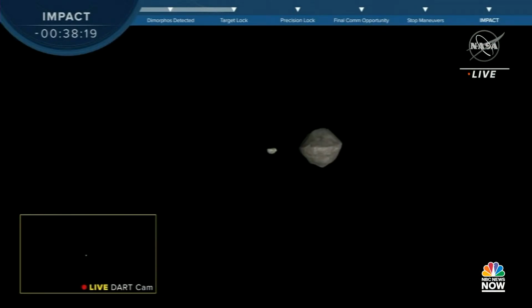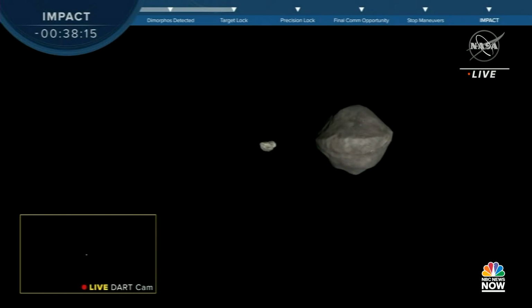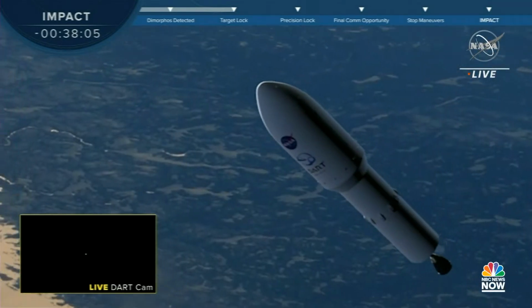There is no chance that this asteroid could ever hit Earth. It's a very small asteroid. It's only about the size of a small football stadium, and it's almost 7 million miles away from the Earth. That's 28 times the distance between the Earth and the Moon.